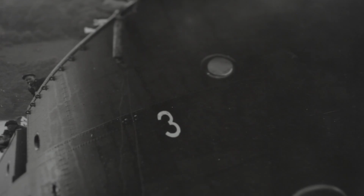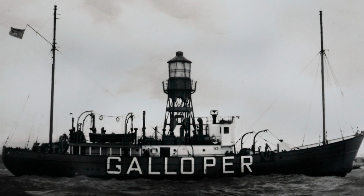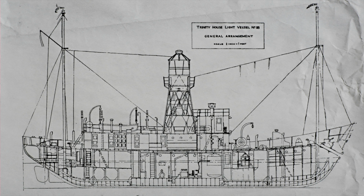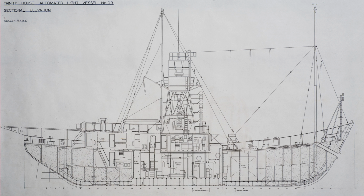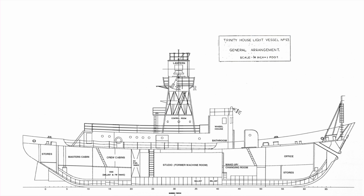in Devon. She was built in 1938-1939, just before the outbreak of the Second World War, and she served in the Trinity House fleet until 2004. This is a vessel ready for the North Sea Station Galloper, how she looked in the 1930s. In 1971 she was given a new wheelhouse, which was then removed in 1980 when she was automated. In the 90s she was converted to solar power, and this is what she looks like with a new wheelhouse.